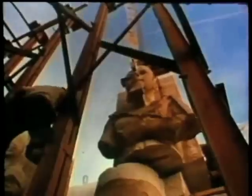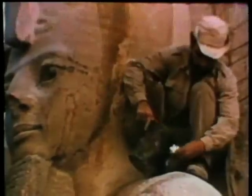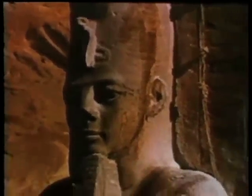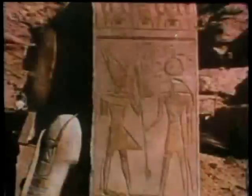Meanwhile, the work inside the temple goes on. Every day, new wonders are brought to light. Can we detect a look of awe and maybe of fear in the eyes of the majestic Pharaoh as he sees our modern technology that prevents him from falling to dust?